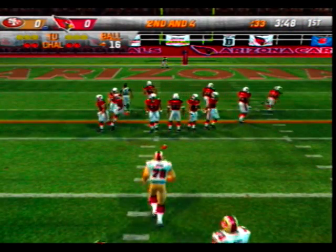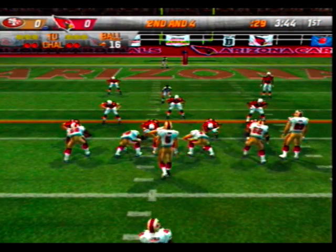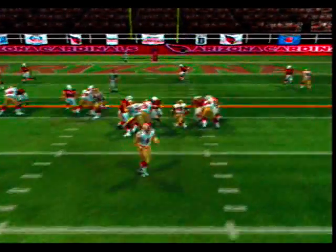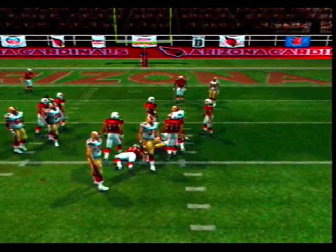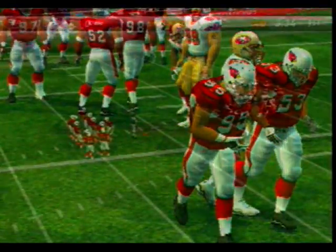Ball on the 16-yard line. The Cardinals come out in a 4-3. Hand off to the tailback. McGuire comes up to make the play. Number 48 takes advantage of a little daylight, picks up 3 yards.